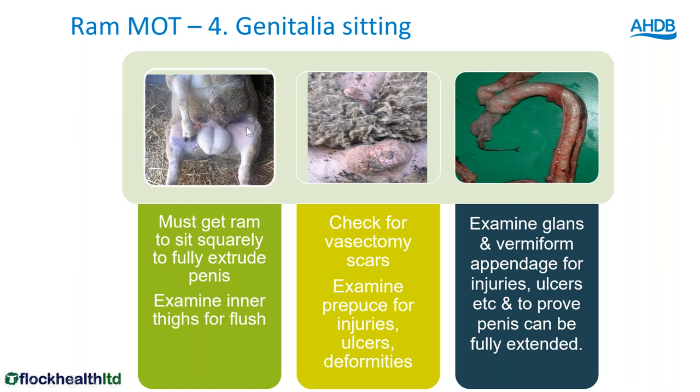It's quite important that he's sitting very squarely on his haunches, especially if you want to extrude the penis, and you have to have him really squarely sat to pull it out. You can look at his inner thighs, that's a bit of loose weight, but generally this is where you see a sort of purple flush when a ram is ready, is really fit for breeding.